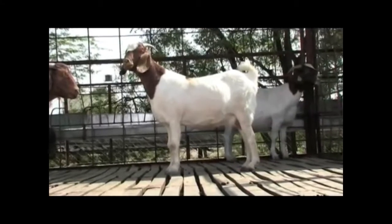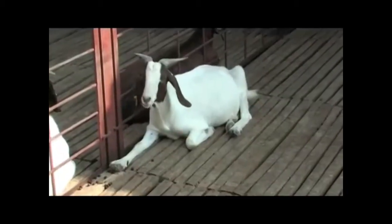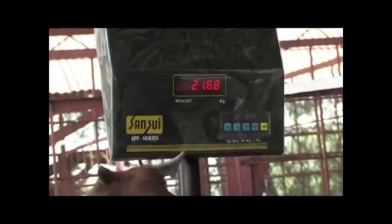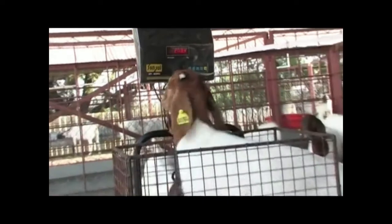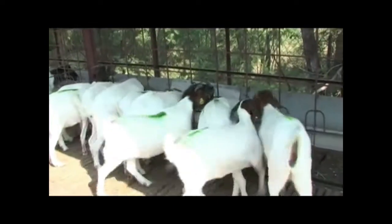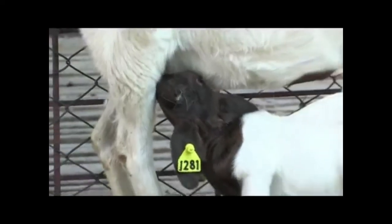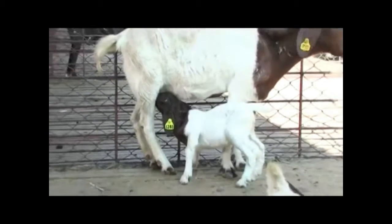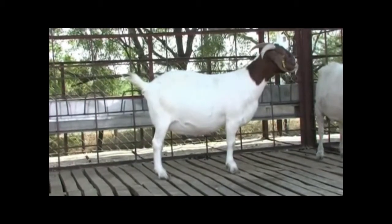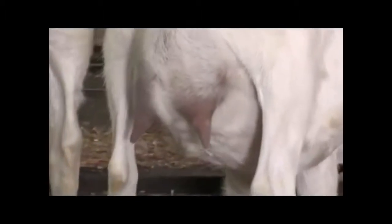A doe must be in sound and healthy condition to be bred. Depending on the breed of the goat, a doe should be bred when it is 8 to 9 months old and weighs 20 to 25 kg. If a smaller and younger doe is bred, it is likely to lead to problems such as abortion, weak kids, poor milk availability to kids and therefore undernourished kids. A good doe should be free from physical deformity, produce twins and have enough milk to rear both kids.